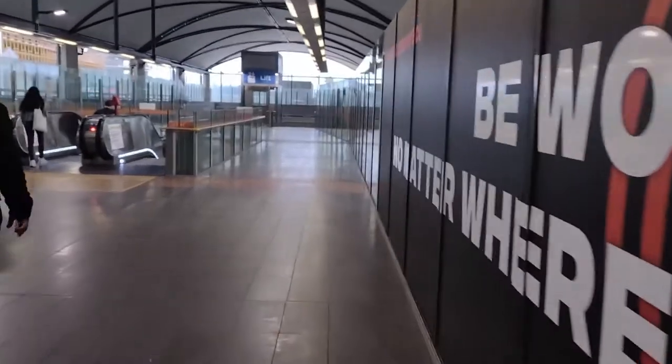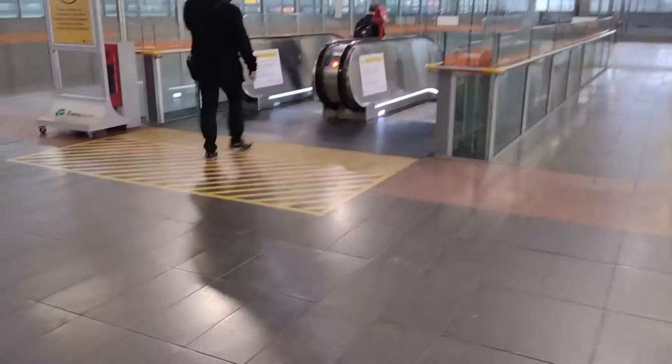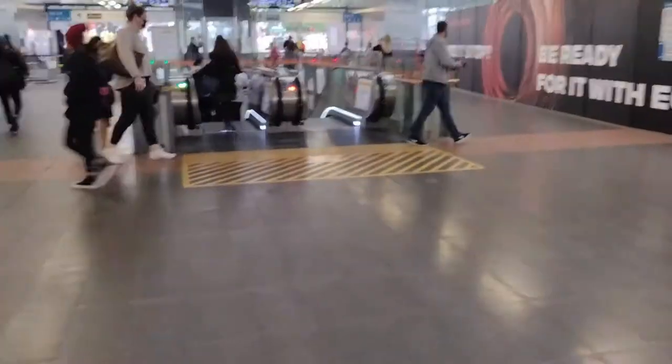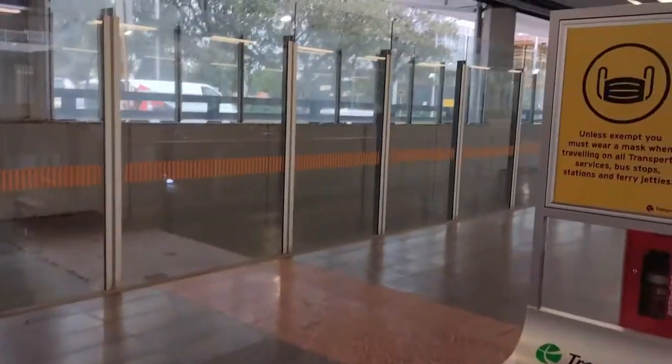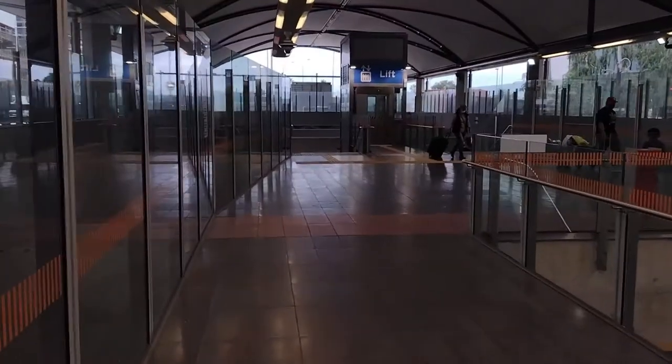There's nothing much up here on the concourse level. Two sets of escalators to get down. One here and one there, very close to each other. And then a lift at the very end, as well as a staircase.